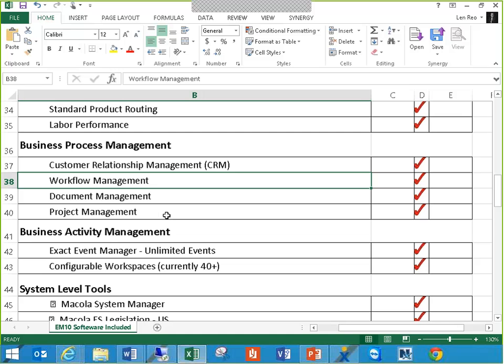Integrated document management is absolutely critical in today's business world. There are so few documents coming to us, so many fewer documents, I should say, that are paper-based. I always recommend, by the way, that you utilize EM10 with 2 monitors so that you can have source documents up on one monitor and whatever process you're doing on another monitor.